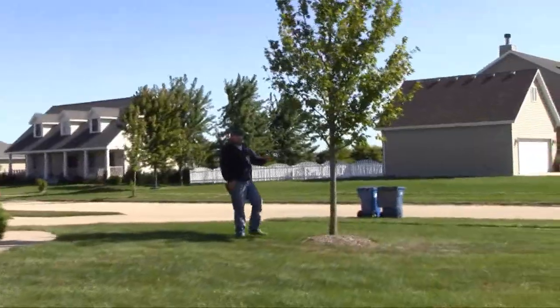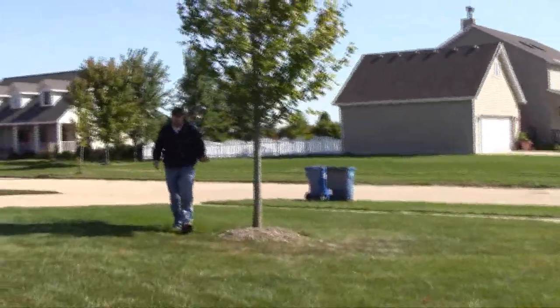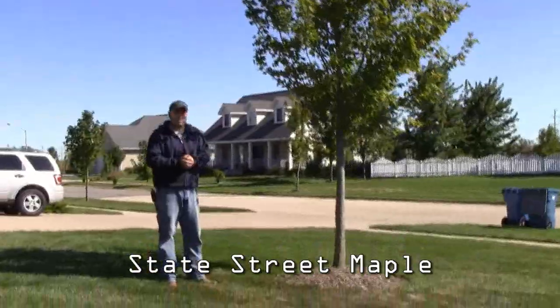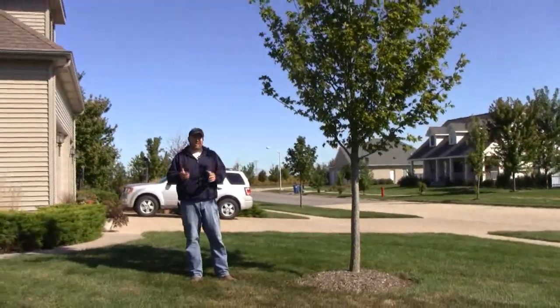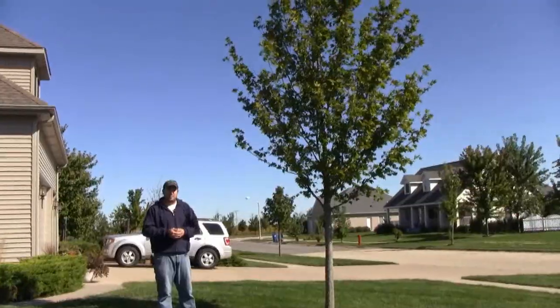Right over here is one of our favorite trees, one of our highest recommended maples. This is a State Street maple, and it's a newer variety of tree, or I should say it's newly popular. It's actually an older variety of tree, but over the last several years, we've really discovered how great it is as a landscape tree.